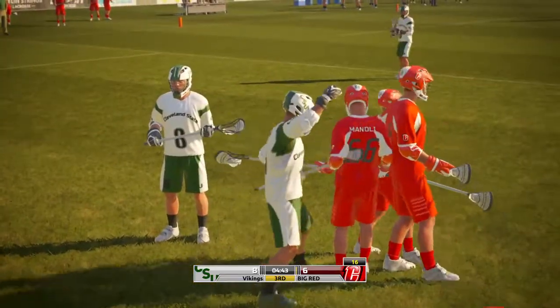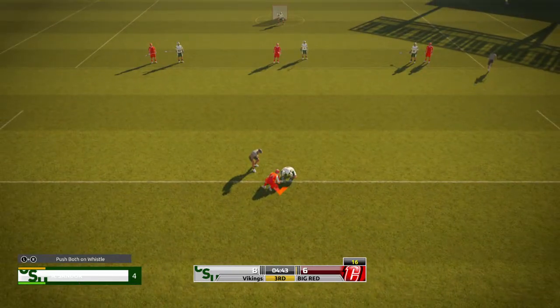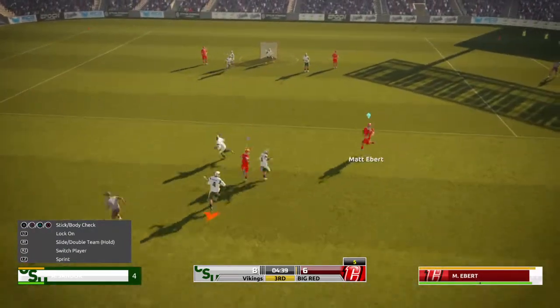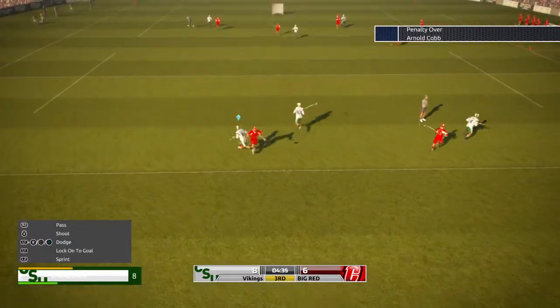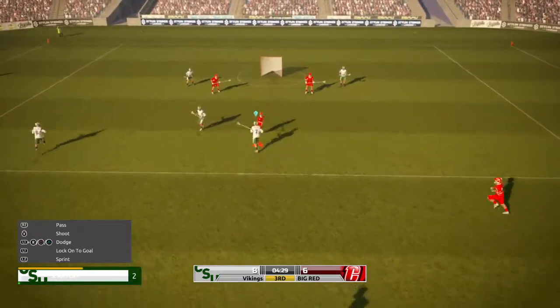I think D. Leathers was able to pot it there, and that will give him a hat trick. And we're not going to get an instant replay of the goal, it seems like, but that was D. Leathers' 3rd goal of the game on the penalty. So we are able to make Cornell pay for the shot in the back, and we're able to hit their stick there and get the ball. It's a pretty good start to the half for the Vikings.